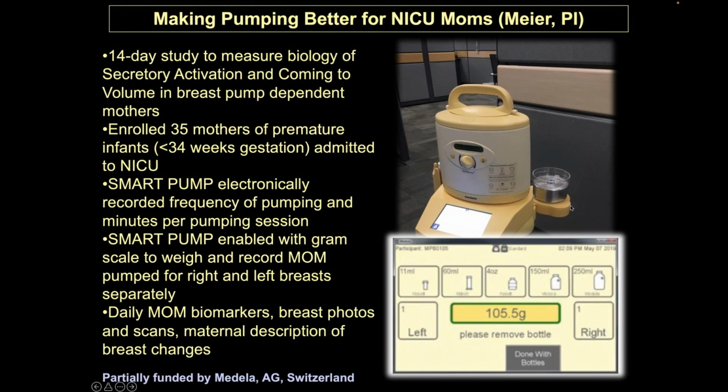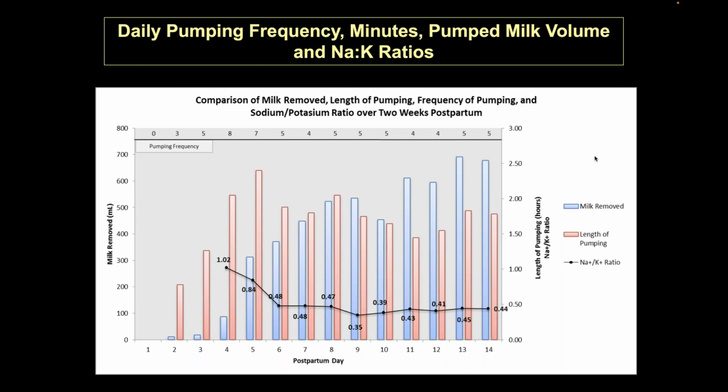So it's a gram scale that weighed to the nearest 1/10 of a gram, and we designed an app so that the mothers were actually able to weigh the milk that they had pumped separately from the right and the left breast using this app, and that was recorded in the computer chip for the pump as well, so that we have a very sophisticated set of data for the 35 mothers that were enrolled in this study.